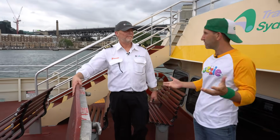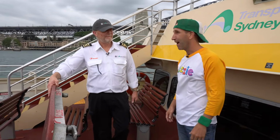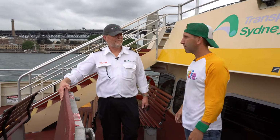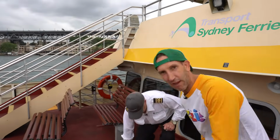Right. So how many passengers could you fit on this boat? This one will carry 400. 400 people. Wow. And how long is this boat? It's about 38 metres long. 38 metres. That's massive. Amazing. All right, should we shut this up before you drop it on your foot? Sure. Let's just make sure that we keep safe around here.